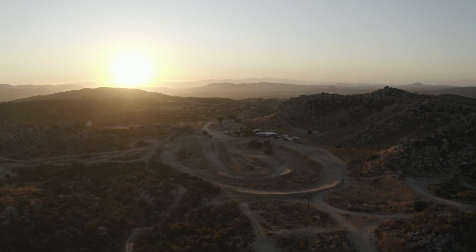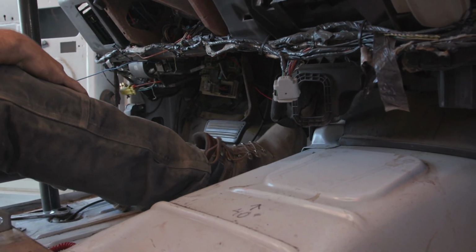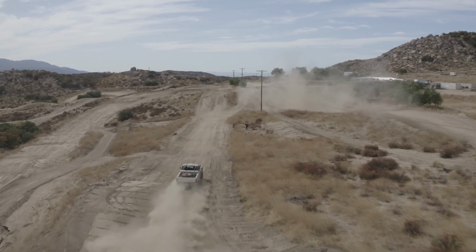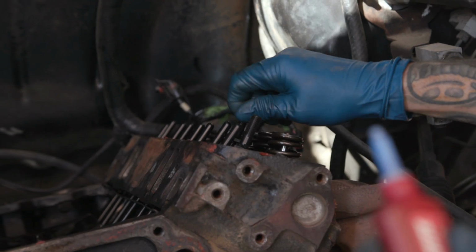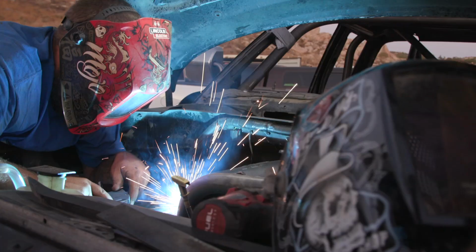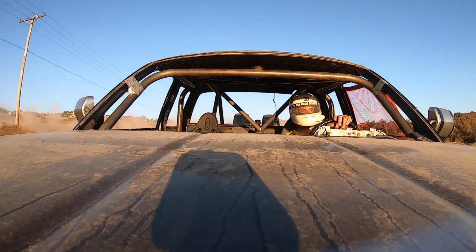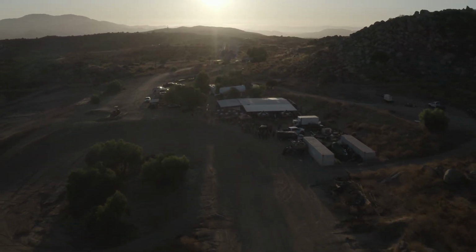Last time on the Junkyard Challenge, Damage Inc., Race Anything, and Next Gen Off-Road scrambled to finish their trucks and head out to test. Meanwhile, Rock Solid struggled with their engine upgrades, their suspension, and the loss of a team member, but with the help of the other teams, they were able to finish the build. The stage is set for competition.